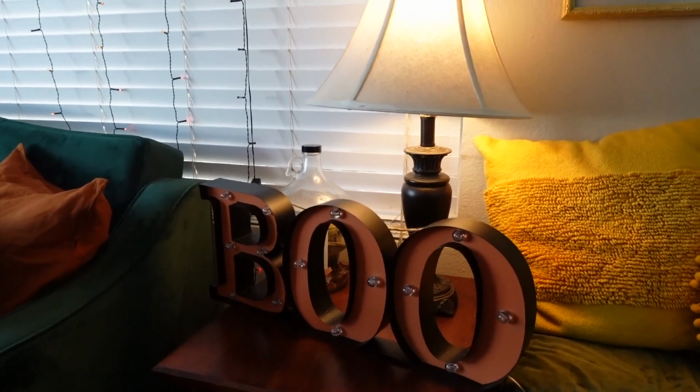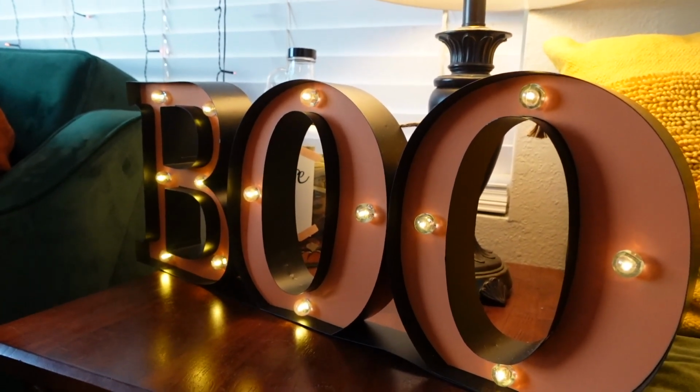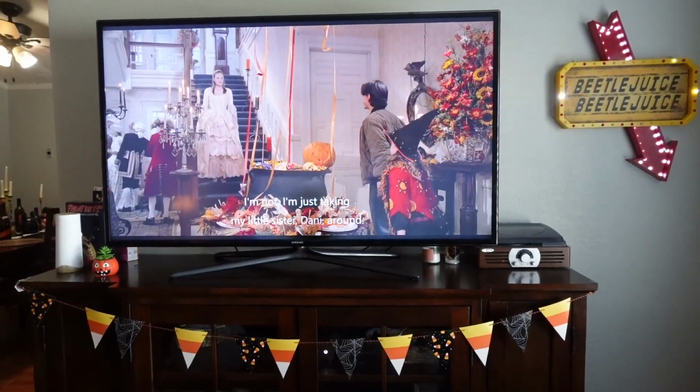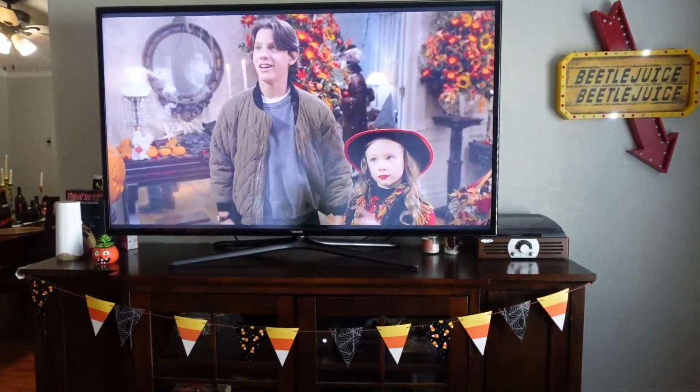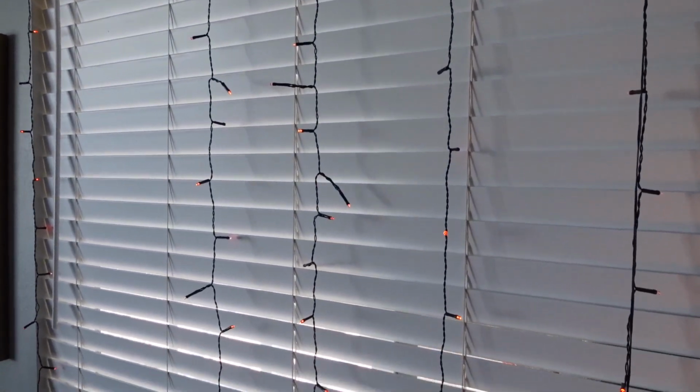I also got this boo sign that lights up, which I love so much. I wanted to hang it up, but it looks really nice on the side table, so I really like that sign as well. I got this little string, it's where my TV is. It's like a little hang thing. I don't know what it's called, but I got it from Joann's too. When I look at the TV, I want it to look Pinterest inspired. And I got these string lights, and string lights in general, from the 99-cent store because they're so cheap and you can buy a bunch of them, and they're good quality.